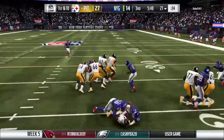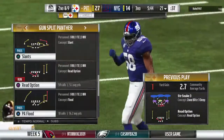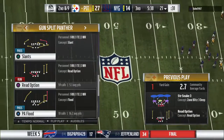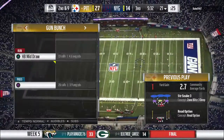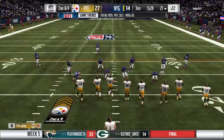They'll run it now out of the gun. Fights forward for only about a yard after the 21. They tried a quick hitter inside, but that one was swallowed up because what they're hoping, those big defensive linemen will take the bait and move laterally and open up a crease that they can run through. Didn't happen on that play. 2nd and 9 now from the 21.